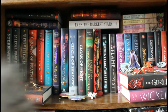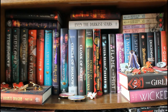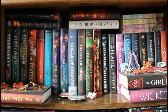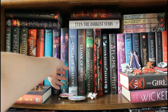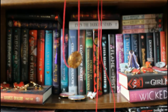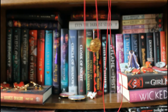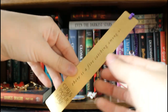So this is my fantasy shelf. I mean, yes, it is fantasy, but it's like my Asian-inspired novels. And I have a few things that aren't enamel related. I got this for the pre-order of Girls of Paper and Fire. And this was also part of that pre-order.